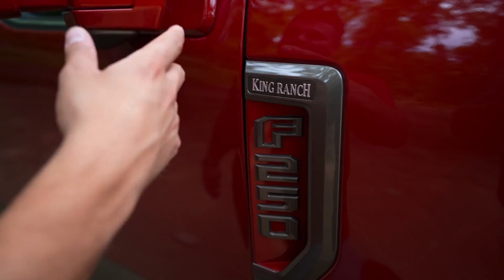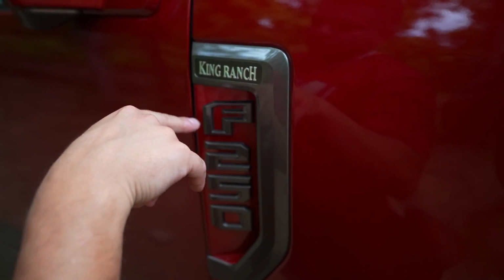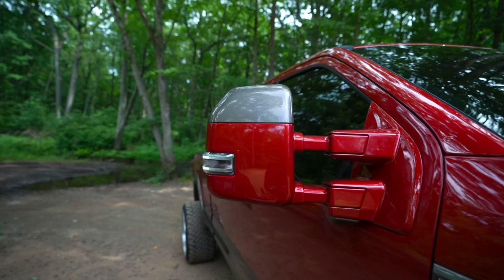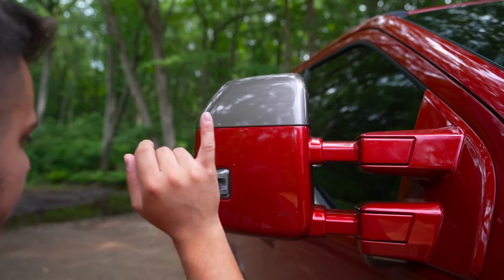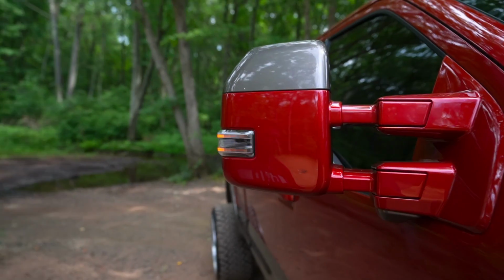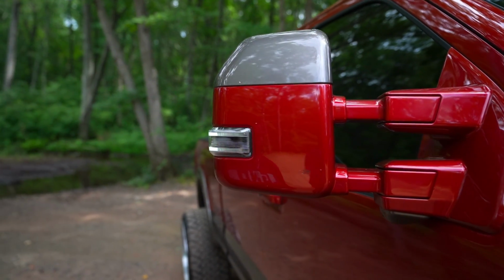Black plastic, which is normally textured plastic, is now color matched and smooth in the ruby red. The original chrome letters are now tan. Mirrors, as always, color matched, smoothed. Ruby red, tan caps, tan reflectors with switchback LEDs in there. So when you signal, they're orange, and when you're just driving, they are white, like so.